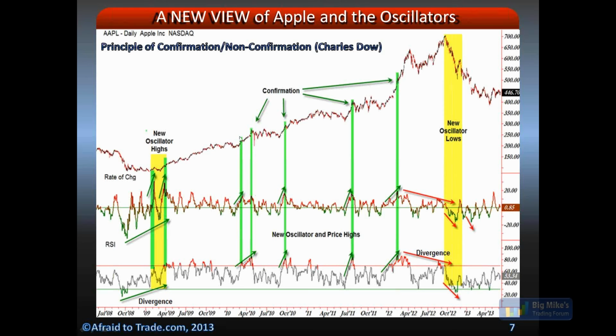Confirmation being the price is making a new high, and so is the oscillator. And instead, we're not going to short sell this, but see this as a concept. And it says this is strength. This is really supporting the evidence of a trend continuing. We'll make this into a principle to make it easier, but just showing this to get the presentation started.